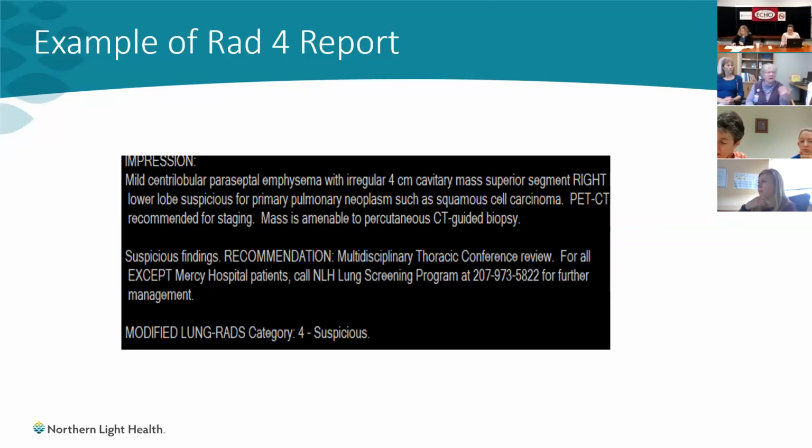And if they apply to us, how do you do that? If they apply to us, and if they're part of our group, then we just pull those off and start working on bringing them to TOC. And we also notify the ordering provider of the scan that we will present at TOC, the date of TOC, and when they can expect the recommendations.